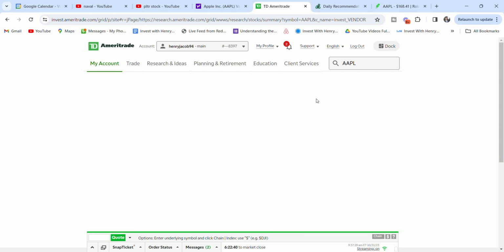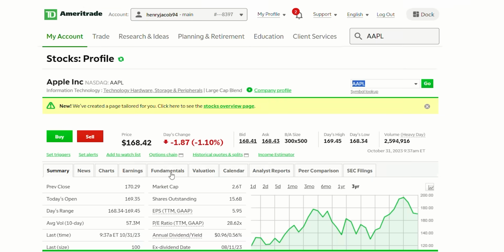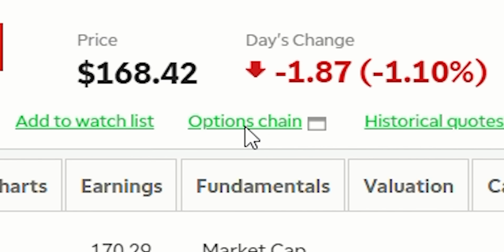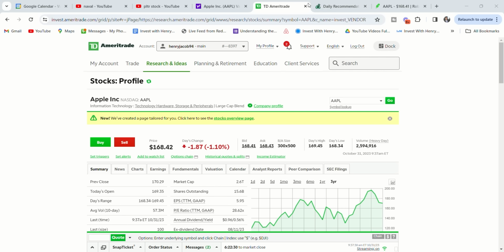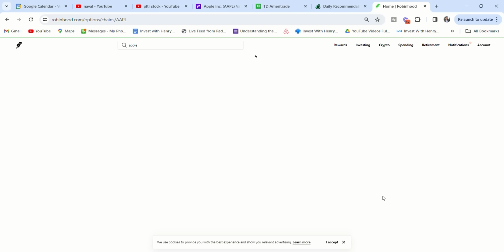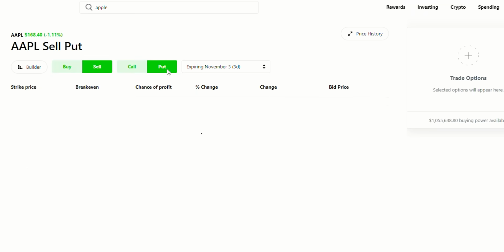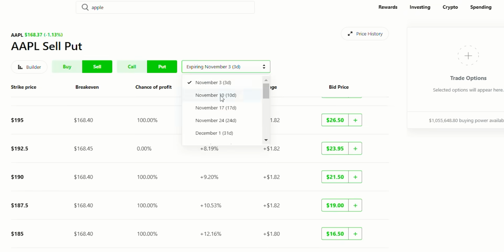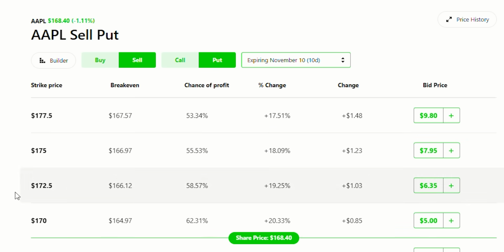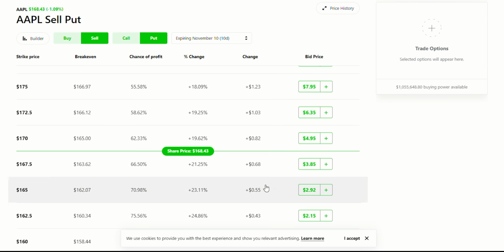You may not be able to see the option chain because I'm using a software where you can only see one screen, so bear with me if that is the case. If I go to option chain, actually I can show it to you on Robinhood and I can execute it on TD Ameritrade. So I'm just going to go to Trade Apple Options, and before I execute this, I'm going to show you proof as well. I like to show my receipts. If I go to November 10, that's going to be on the 10th. That's what OptionsFi was recommending. Again, the 165, wow, it's going for a lot.